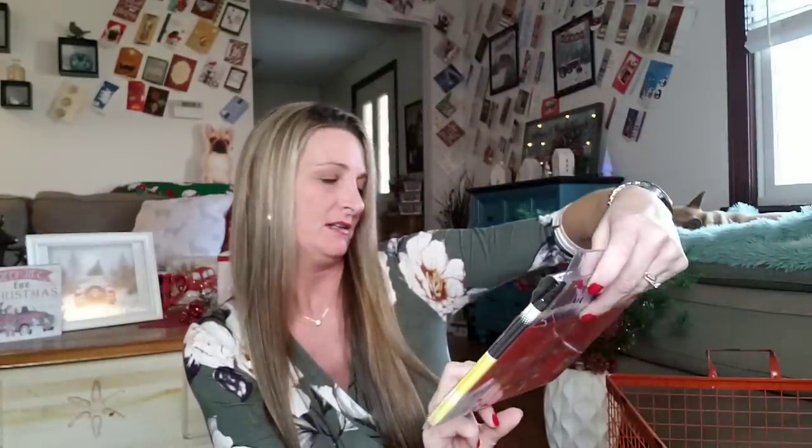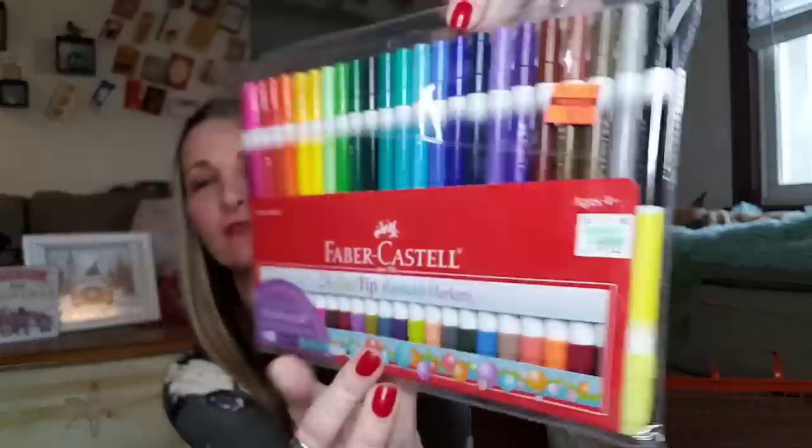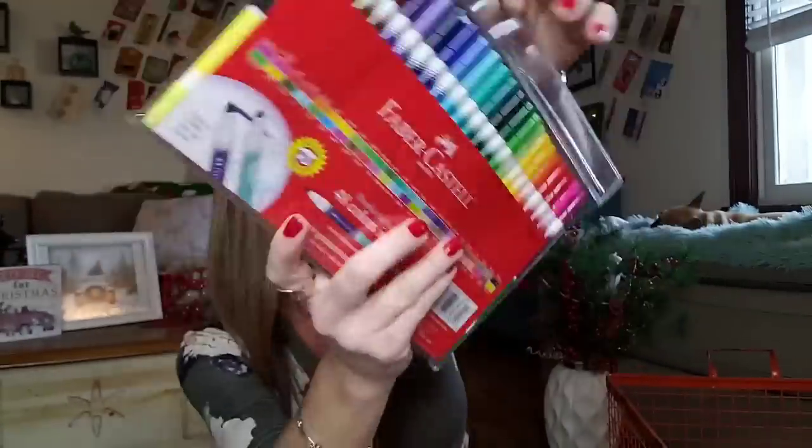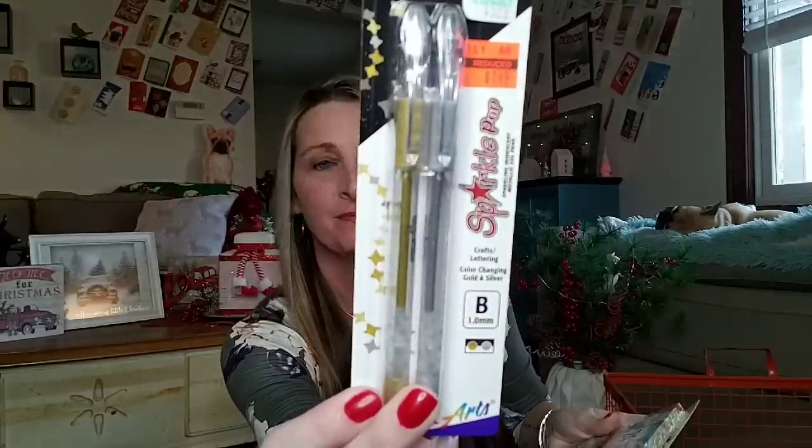Here are some more markers. These are 24 set, paid $1. Wait. Oh, they got double end, so it's like 48 different markers. So they have double tips. Not too shabby for a dollar, right? Here are some sparkle pens. Pay 59 cents. You get two of them, gold and silver.